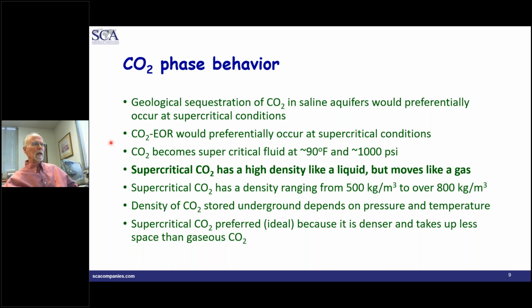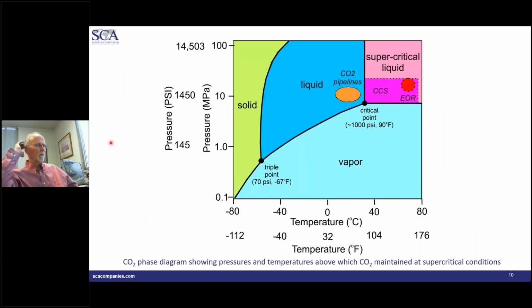Supercritical CO2 has a density ranging from 500 kilograms per cubic meter to over 800 kilograms per cubic meter. Density of CO2 stored underground depends on pressure, temperature, of course, and then supercritical CO2 is preferred because it's denser, takes up less space than gaseous CO2.